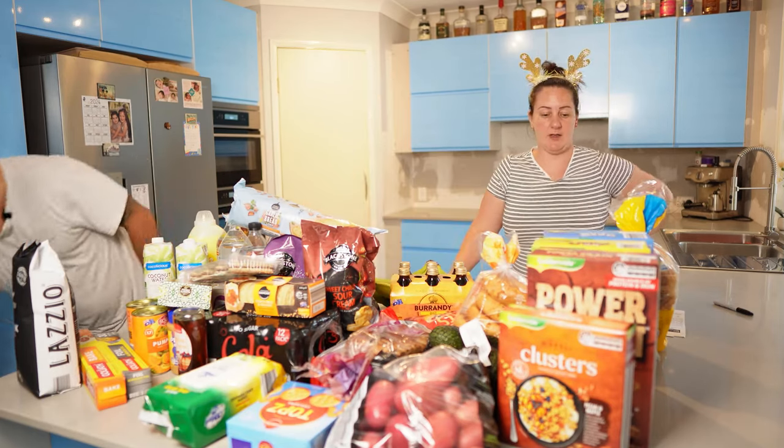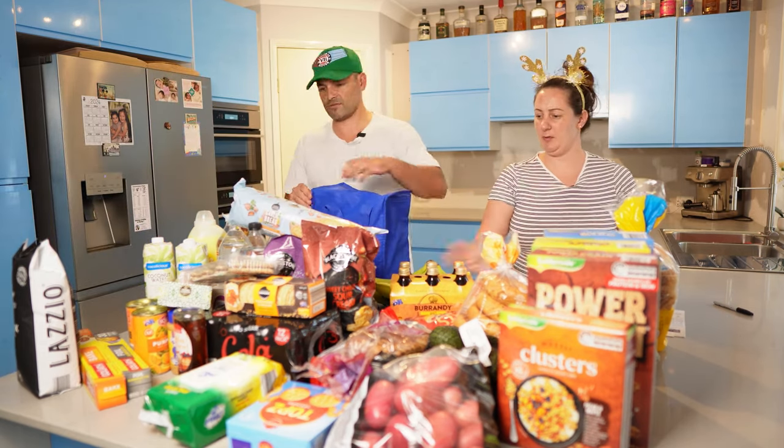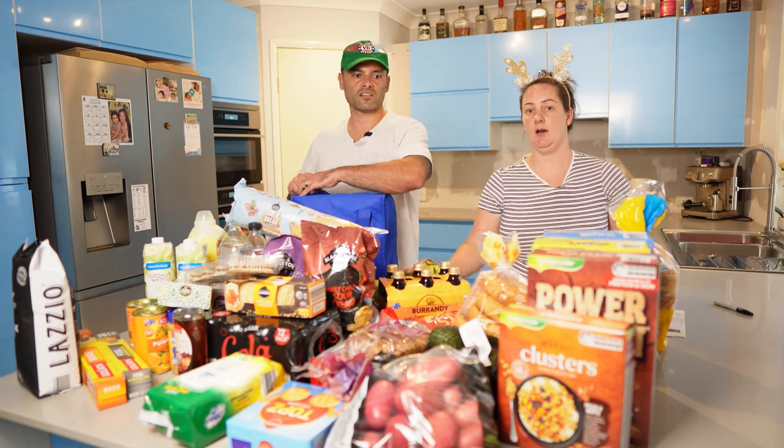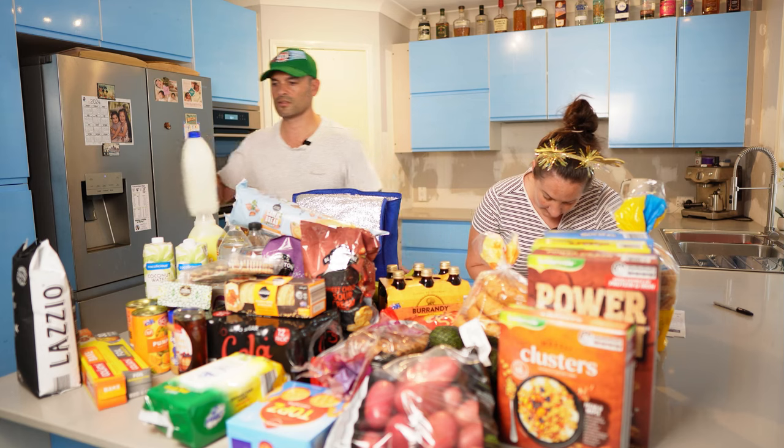Quite expensive, I think. All right, now we're getting into the fresh thing, so I think this is going to be... Can people see? I don't know. Can you see? Let us know if you can't see. It'll all fit. Milk. Always need milk.